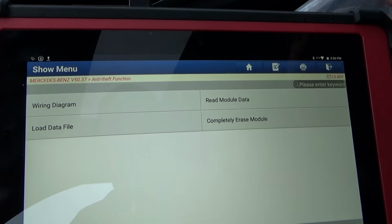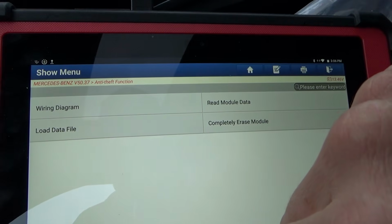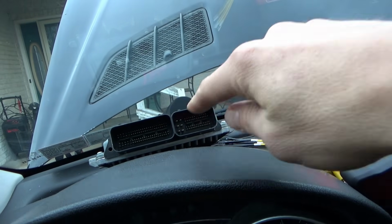Engine control unit. And here we can read data, load data, completely erase module. But how do we connect it to the ECU? You see this cable here? It has a whole bunch of leads. We need to connect this with special pins to the correct pins on the ECM.